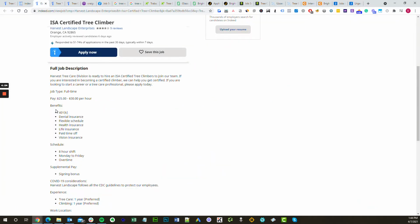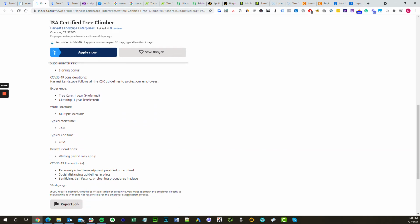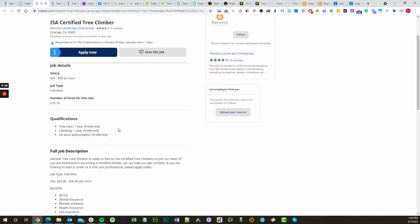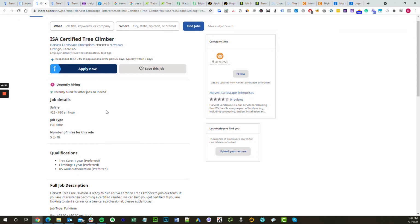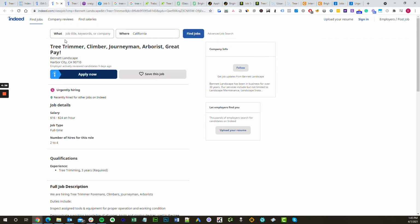This also comes with some benefits, a nice schedule, the experience, the expected start time, and then the end time, so that they know. COVID precautions, full on. This is a beautiful, nice listing, right? Urgent hiring, they're ready to hire, good pay, and the number of hires for this role is 5 to 10. So they're a growing company and they want to hire. Therefore, you can just keep this up. If you want more than one, just keep this job posting up, and people will apply and give you a call.